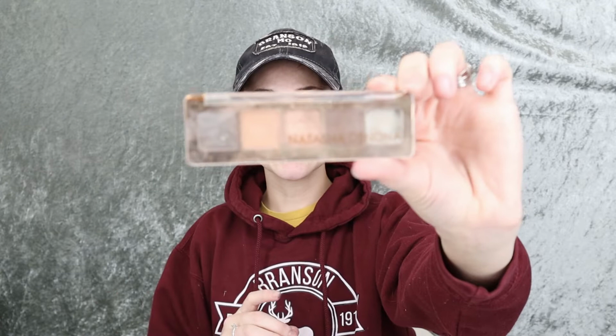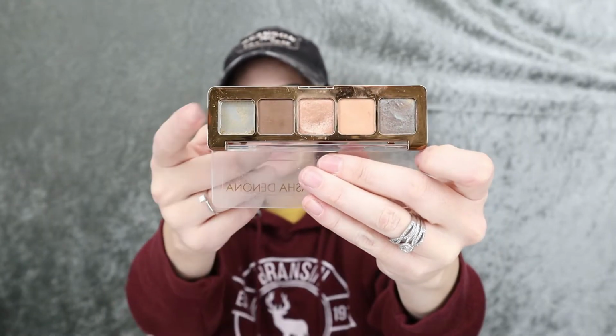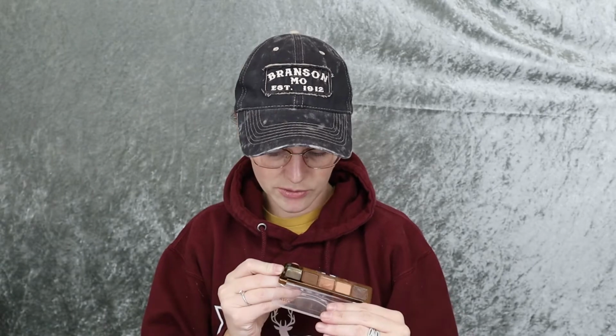The next one I have is the Natasha Denona Mini Star palette. Unfortunately, one of my shadows completely broke right there. I don't even remember. Oh, it was the green shade. These are $25. It has 5 shades in them. Natasha Denona is a very expensive prestige brand. Like their bigger palettes are $125 or $130 something dollars.